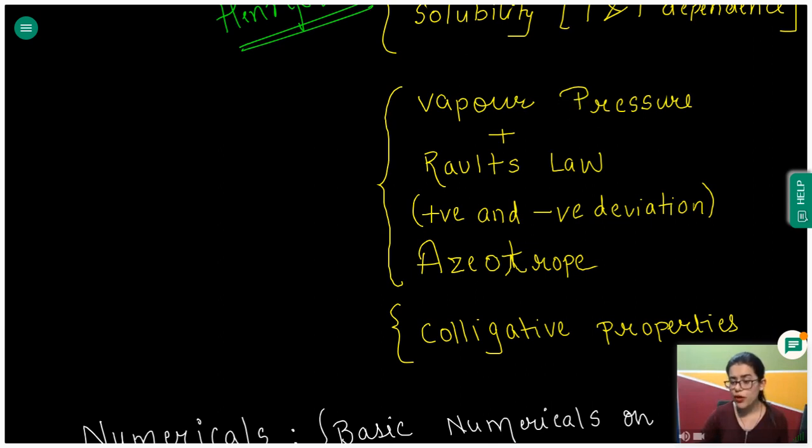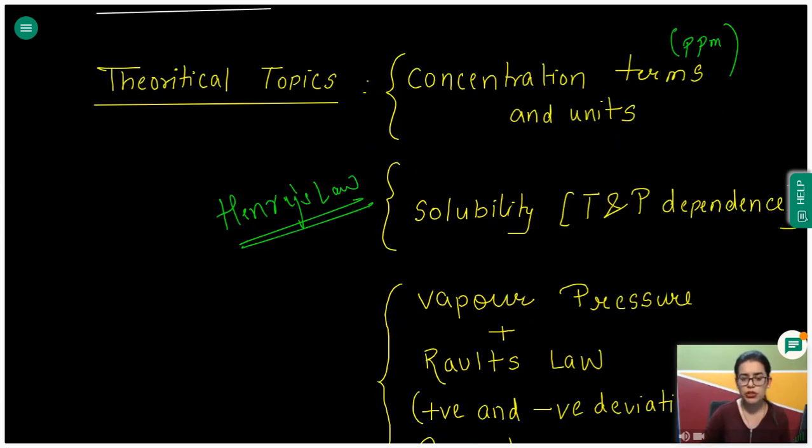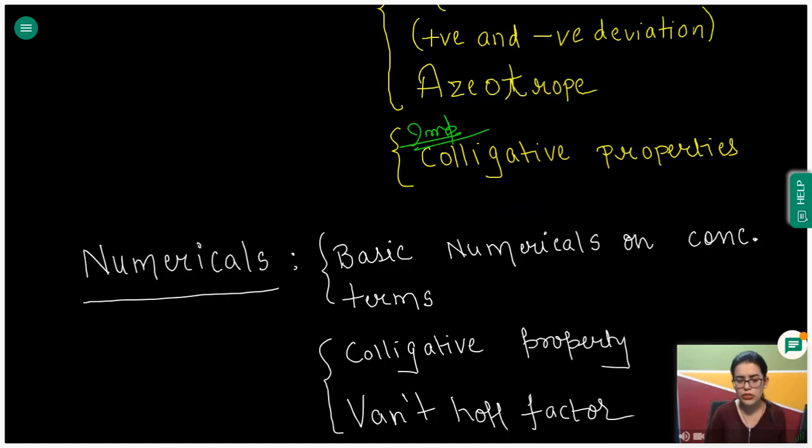You have to talk about vapor pressure, Raoult's law you have to keep in mind, azeotropes, colligative properties. Again, colligative properties are very, very important. So theoretical questions can be asked from all these topics. And when you have done revising the theory, just read all these topics and think whether you have covered all of them or not. Okay, just do that.